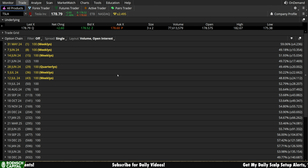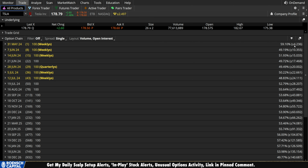Now, expected move here for tomorrow. It's Thursday. Thursdays are easy because we have an expiration tomorrow, so the market just tells us. We don't have to do any educated guesswork. The expected move by tomorrow's close compared to today's close is plus or minus $4.24 per share. That's the one standard deviation expected volatility currently being priced in by the market for tomorrow.